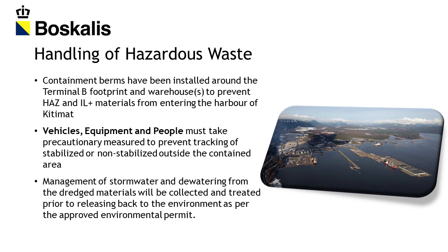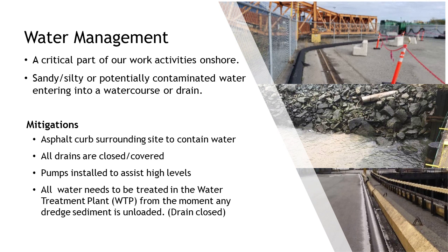Storm water and waste water from the dredged materials will be collected and treated prior to releasing back to the environment, in accordance with the approved environmental permit. Water management is a critical part of our work activities onshore. We must prevent sandy, silty, or potentially contaminated water from entering into any watercourse or drain during our operations.